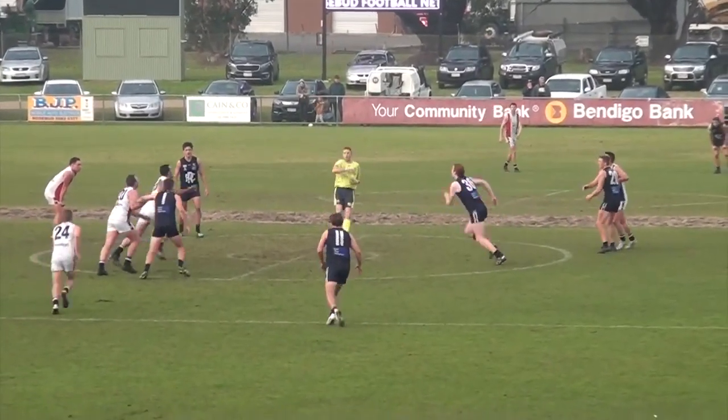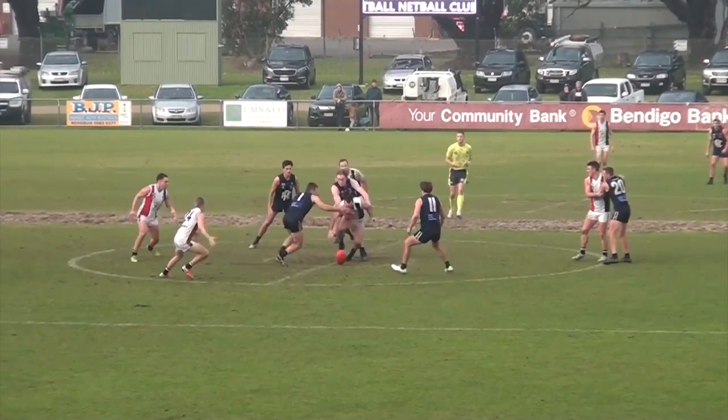It's just been all the way captured to Bonbeach. Discipline, fishing. 79-111 to 74-46. The margin 65 points. It's been a thrashing in this quarter for the Sharks.